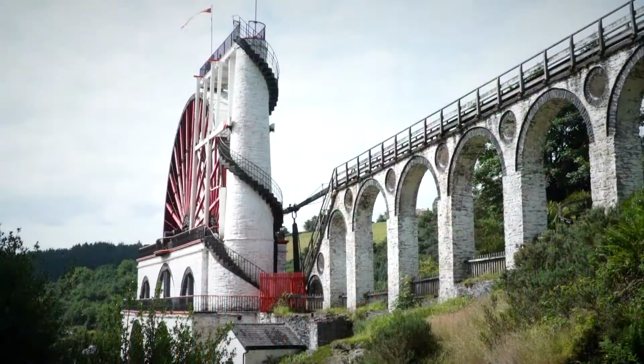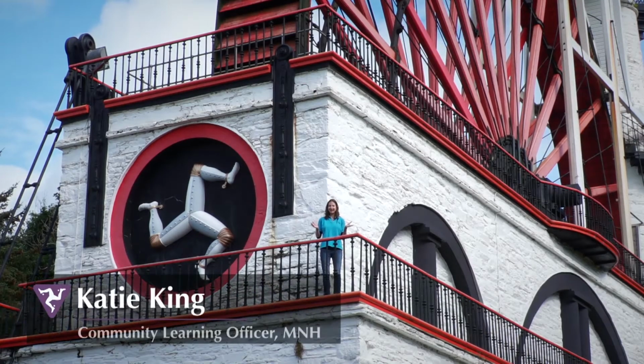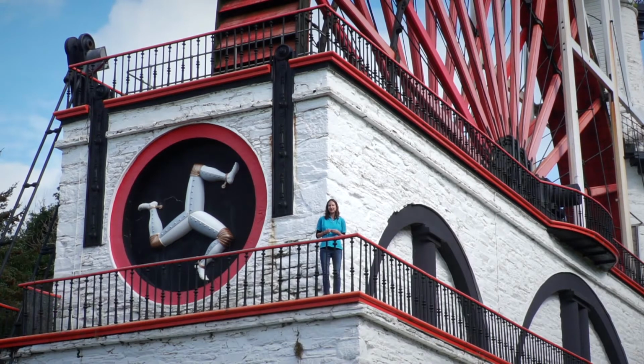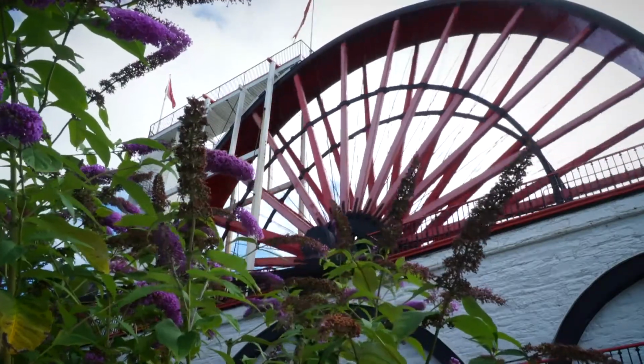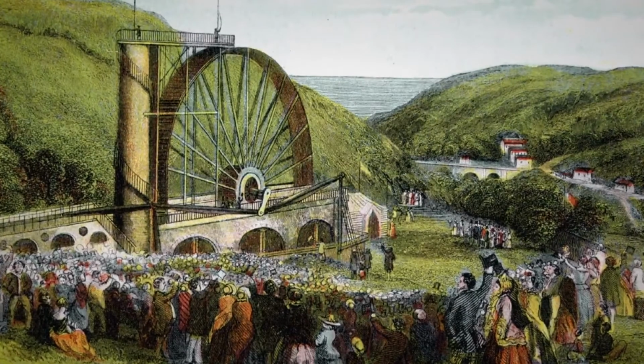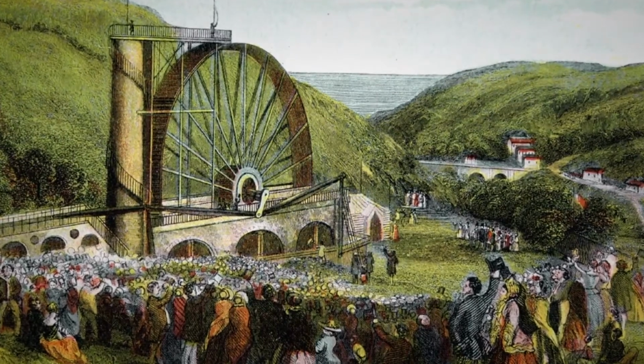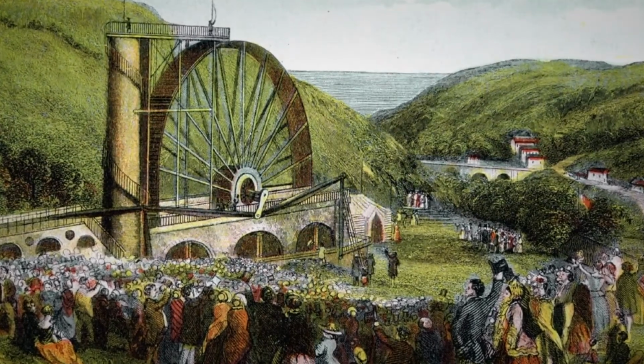Welcome to Museum on the Move, and today you join us here at the Great Laxey Wheel. This is one of the Isle of Man's most iconic landmarks, and it's the largest working water wheel in the world. The wheel itself has a diameter of 22 metres and it's 96 steps to climb to get to the top. The wheel was opened on the 27th of September 1854 and was christened the Lady Isabella.